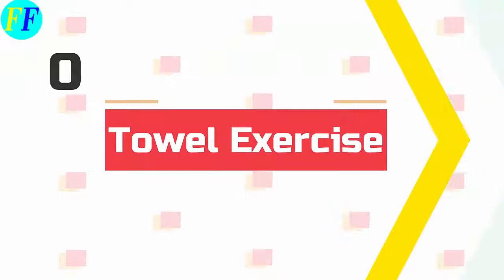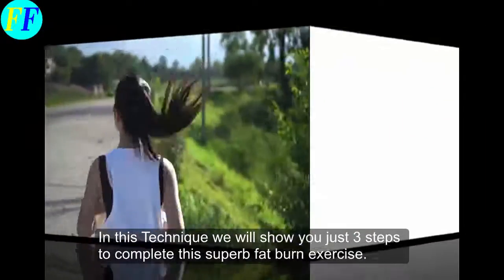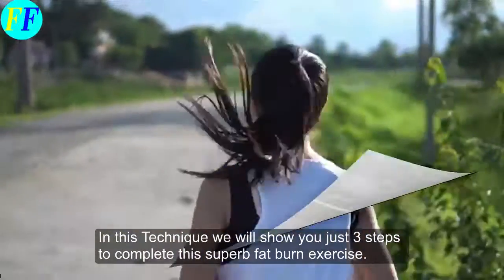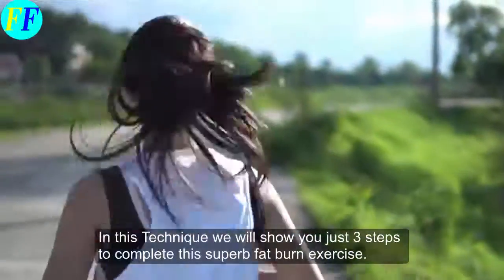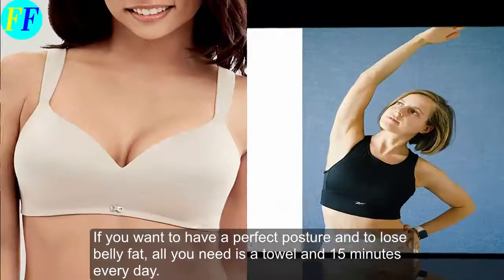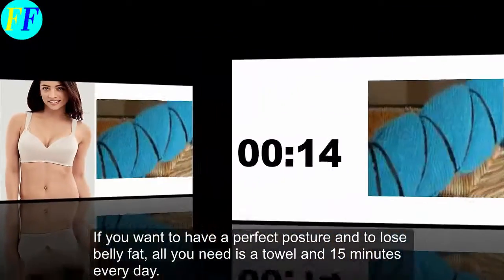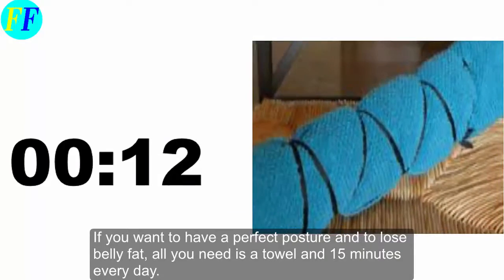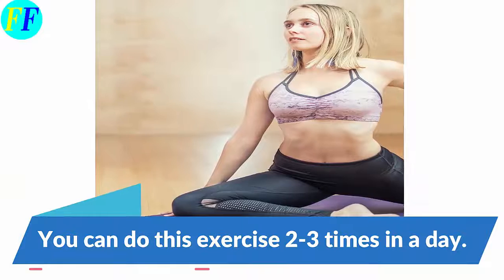Number 1. Towel technique. In this technique, we will show you just 3 steps to complete this superb fat burn exercise. If you want to have perfect posture and to lose belly fat, all you need is a towel and 50 minutes every day. You can do this exercise 2 to 3 times in a day.